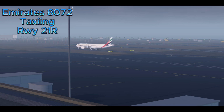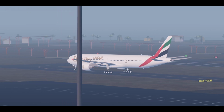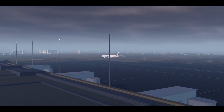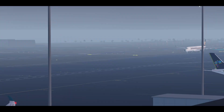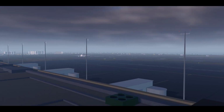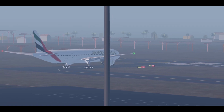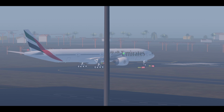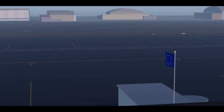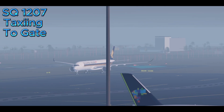This is Singapore 1207. I kind of went overboard, but we vacated on Romeo 2 right now. Affirm, no worries. Taxi, do you have any gate preference? No, I do not. All right, then taxi via Romeo 2, Romeo 3, Romeo 4, left on Echo, Romeo 11, 12, or 13, any gate on your left. So Romeo 2, Romeo 3, Romeo 4, Echo, Romeo 11, Romeo 12, and Romeo 13, and the gate on the left, right? Affirm. Roger that, Singapore 1207.